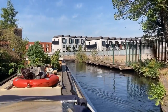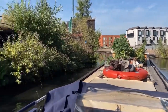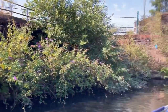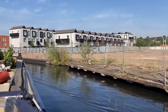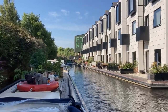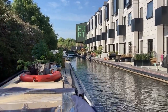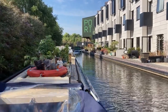Quite a short distance from the first loop is the second loop. This is Icknield Loop. That was probably an old toll building originally, just burnt out there. And then there's new builds on our starboard side here. This particular loop is now known as Port Loop as well, as you can see from the building ahead. And the boat, I'm not sure how they got a wide beam here because the locks aren't big enough for wide beams. Must have brought it in on a lorry.